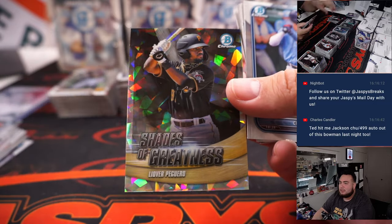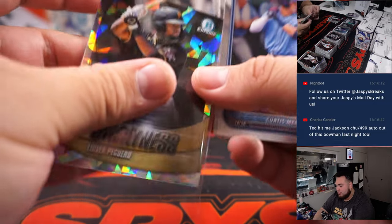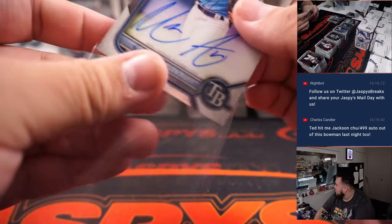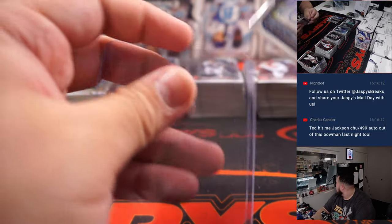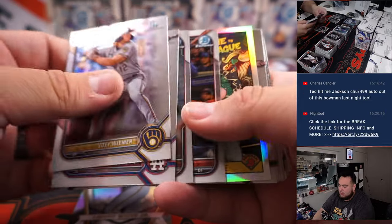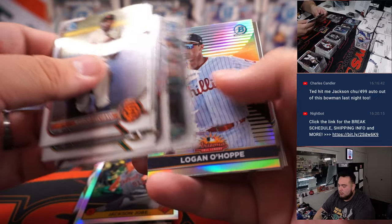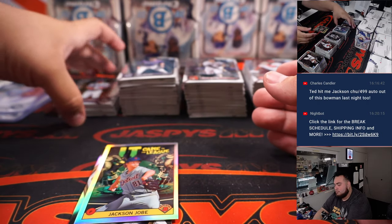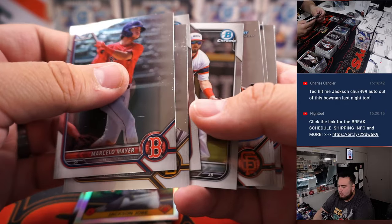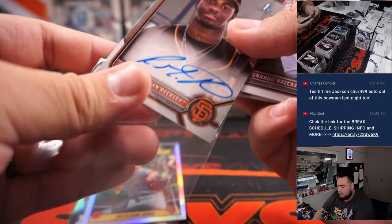Little cracked ice, or atomic, I should say, Shades of Greatness, Pagrero. That's numbered /150. And your first auto is Mason Hour. Lonnie White came to the league. Lonnie White, a little pink, and Reckley for San Francisco.